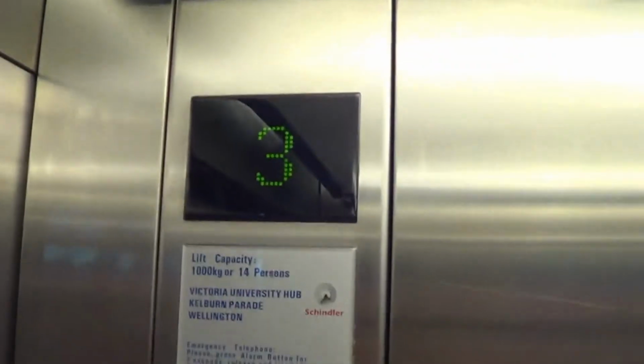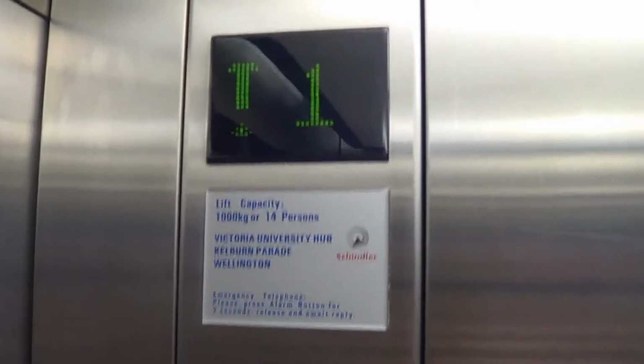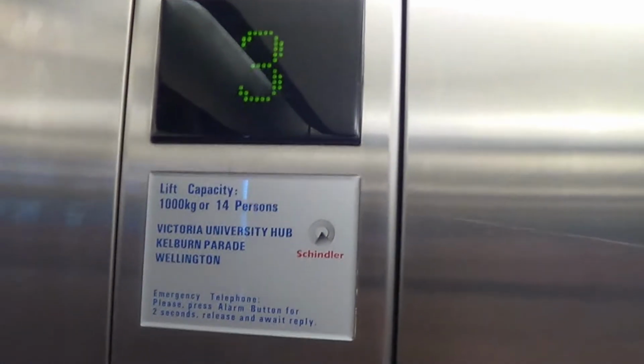Wait, do that button again? Yeah, that one's a bit. Yep. It is green D series though, which is a shame because I prefer red, but never mind. Green is more fitting though because it obviously is the colour of Victoria. Yeah, it feels faster than it is because the distance between 2 and 3 is only kind of like half a floor.